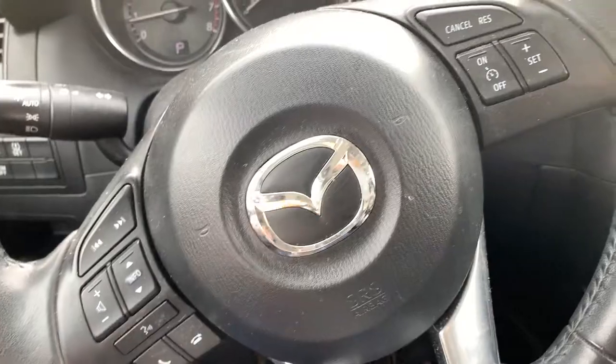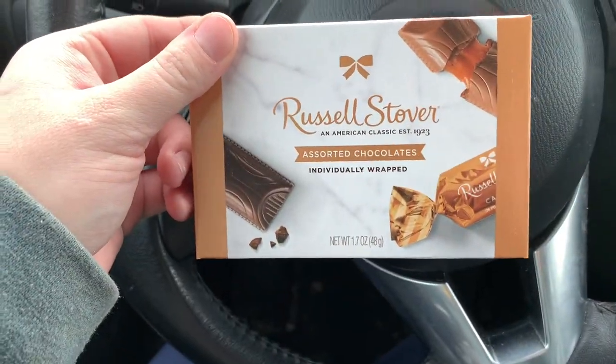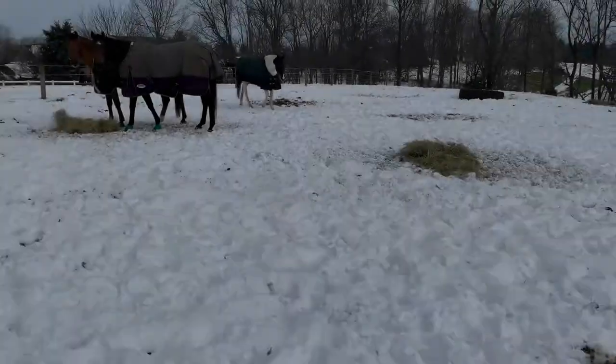And they were so nice for Christmas. They were giving out free chocolates. So I got some chocolate as well.